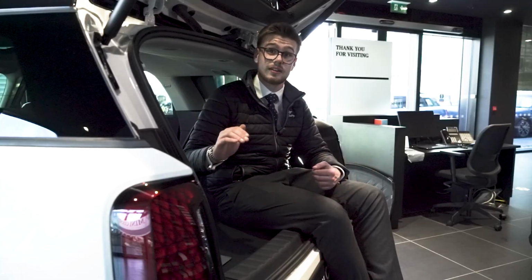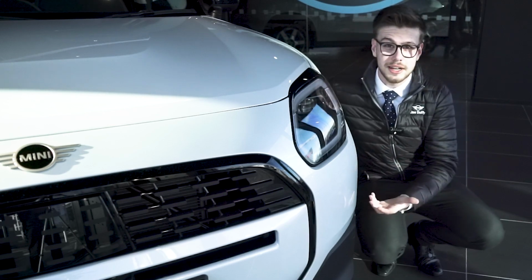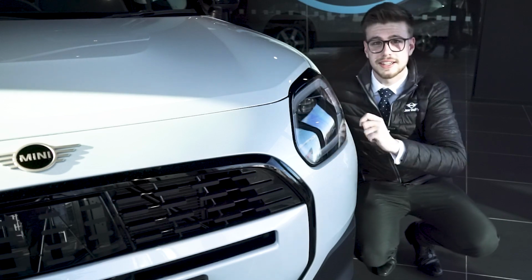The new Countryman boasts a taller and slightly wider body than the previous model, being 13 centimeters wider and about 6 centimeters taller. As we can see, we've still kept the iconic Mini headlights. It still looks like a Mini from the front, but we've updated it so we can change on the fly our headlights here to suit your vibe.